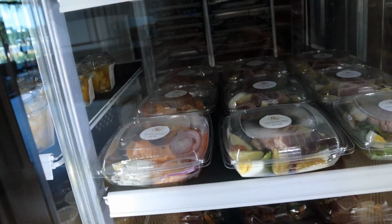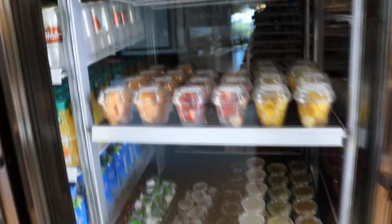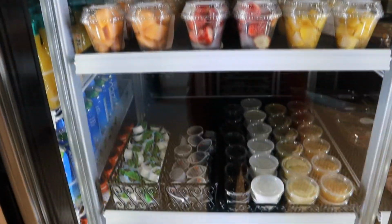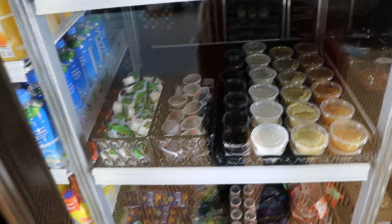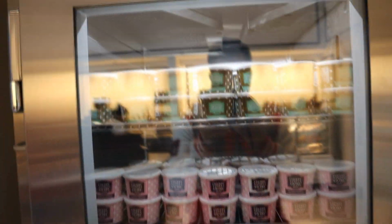Cool to see. They've got the smoked salmon, the tuna salad, a variety of different healthy options there too. You've got plenty of different fruit options. Looks like that's also where some of the dressing is kept, whether it's cream cheese, that kind of thing, right here in the fridge for you to be able to grab as well. And you've got a variety of different drinks too. You can see the sodas, waters, different alcoholic beverages in there as well, all available for purchase here at the Riviera Resort.